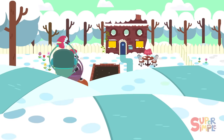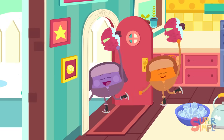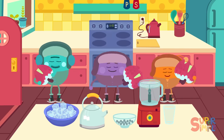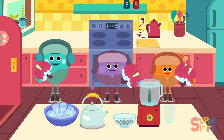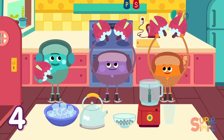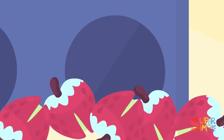There's the kitchen! That was the performance of a lifetime, Bumble Nums! Now, do you have the 5 frozen lychees? Lovely! Now that we have the secret ingredient to make our frozen lychee bubble tea, it's time for the cooking countdown!